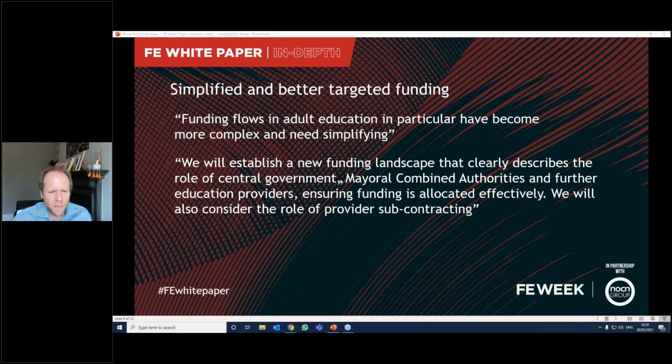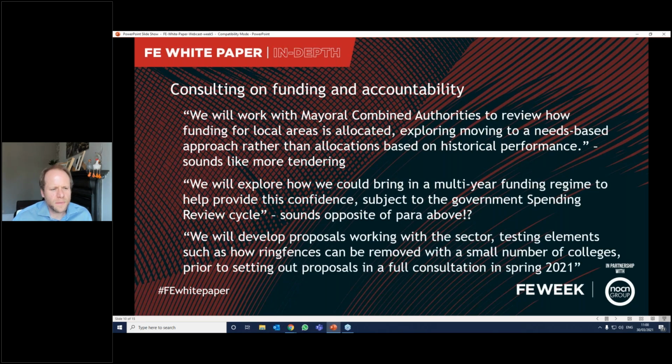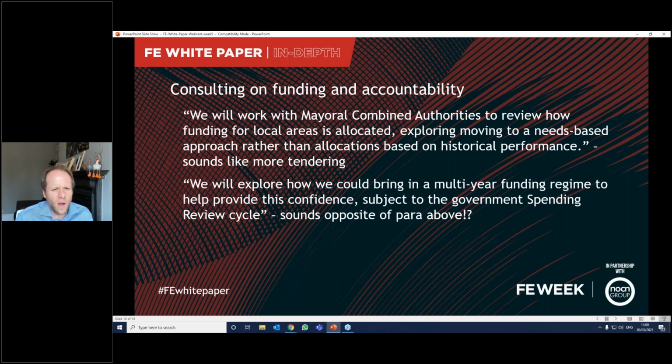Establish a new funding landscape and consider the role of subcontracting. It is very, very difficult to simplify this when you've devolved funding, the funding formula, the funding rules and the audit to mayoral combined authorities. So I have my doubts about whether this, for a provider with multiple funding contracts, is going to feel any simpler. They're going to consult on how to do this.